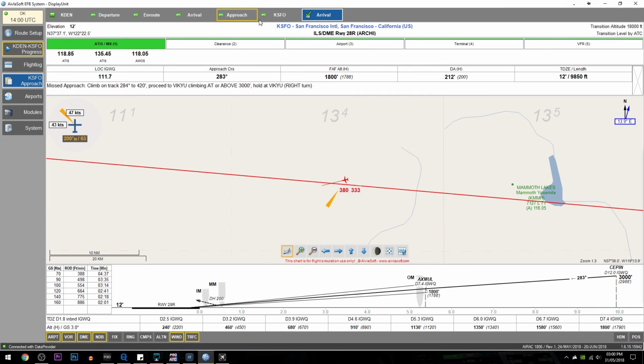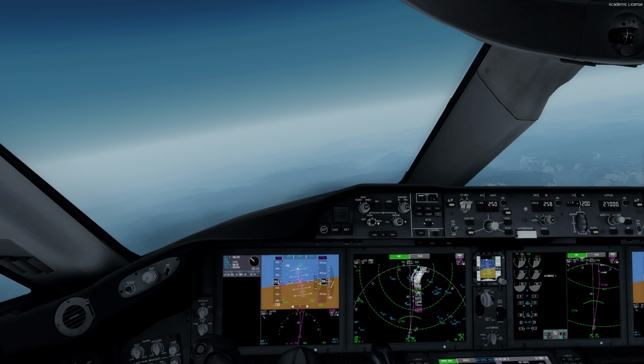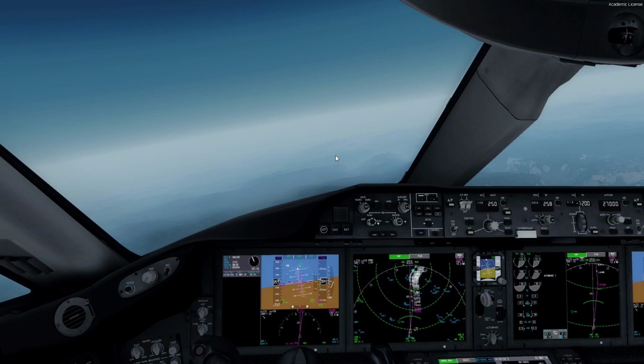Again, we're going to be using this approach. I didn't actually show you the actual approach, but that is it. That's the approach plate there that we're going to be using. Archie, so we're heading towards Archie, and then we're going to go down all the way into the airport. So anyway, we're still in the cockpit. Loving the aircraft so far, absolutely loving it.